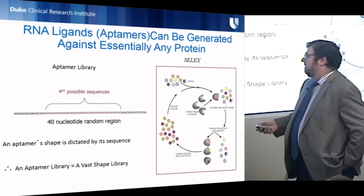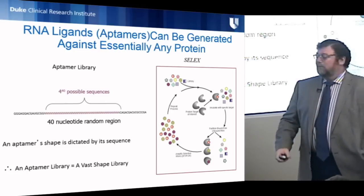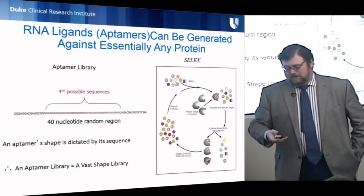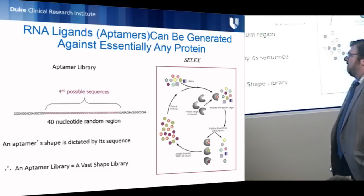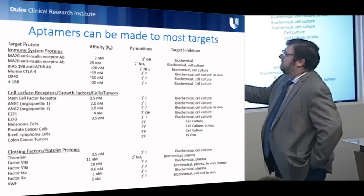And the way we make them is outlined here, where we use combinatorial chemistry, like how well this pointer works, but doesn't work. But anyway, you just make a large library of different shaped molecules and you screen them for binding a target. And we got interested, again, 15 years ago now, in thinking about targeting different proteins involved in coagulation. We've made use of this approach.